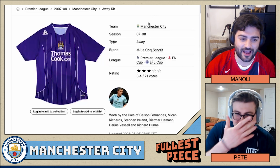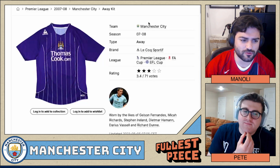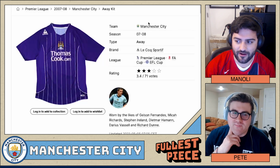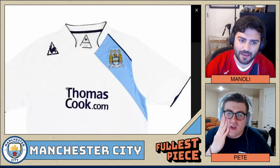This, I think, I like this purple. I could see someone finding this at a Goodwill and being like, "Oh shit, I'd rock this." I wouldn't wear it out, but I can see someone wearing this and it looking good. Low decent. Okay, this I might wear out.